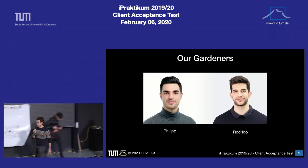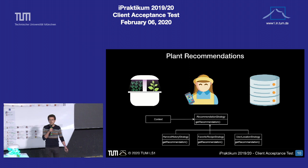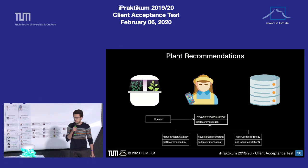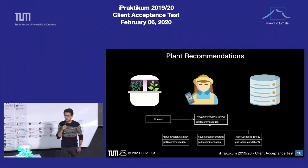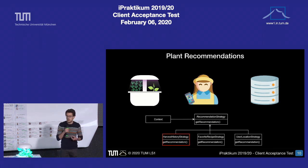Adam? Okay. Thanks, guys, for the great demo. So now let's see in detail how the plant suggestions work. Here we want to give tailored suggestions for our users based on their gardening behavior. And for that, we use the strategy pattern and switch between 3 strategies according to which information the user decides to provide us with. Our first strategy, for example, uses the user's harvest history. So for example, Maria harvests basil very often, and she also likes it so much. So we store this information in our server, and then the next time Maria wants to plant something, she gets a suggestion from us to plant basil again.